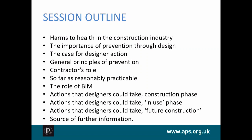We'll look at the role that the contractor has to play, because too often the design community just doesn't worry about it and says the contractor can sort it out, but we'll see what the contractor has to do. We'll look at so far as reasonably practicable, again, which is one of the tenets of health and safety. We'll just touch on BIM, and then we'll get into, so what can designers do? What can designers do about health issues in the construction phase, the build that will result from our design? What about when the building's in use, or the structure's in use? And then what about when we come along later on, after practical completion, after the building's been built, over the next 60 years or whatever the design life is, to do more construction work? What should we be thinking about?